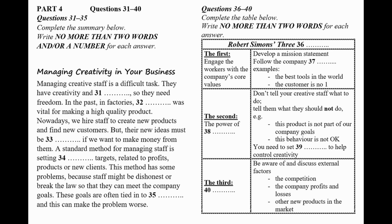Hello, everyone. The topic of today's management lecture is managing creativity in your business. And believe me, this is one of the toughest tasks that any manager has to face. How do you lead and control the staff whose job it is to create new business and product ideas for you? They are the ones full of creativity and imagination, so they need to have a lot of freedom. After all, they are the people who are paid to come up with new ideas.